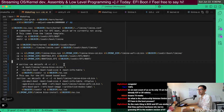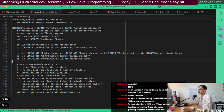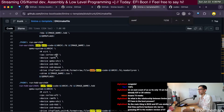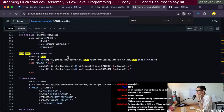And actually, I thought I had a local copy. Oh, I have a local copy of Limine, but not the Limine C template. That's a little bit annoying. It's just a bit nicer to be in a text editor, but I think it doesn't really matter. Okay, let's look for this thing. Let's check out whatever this thing is.